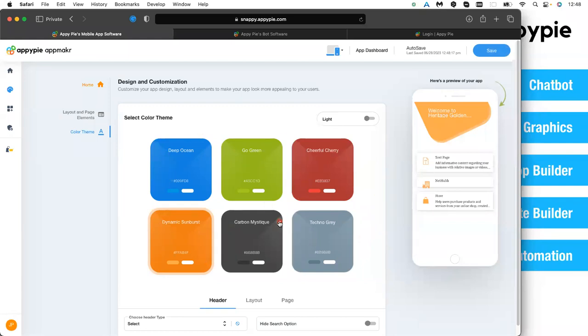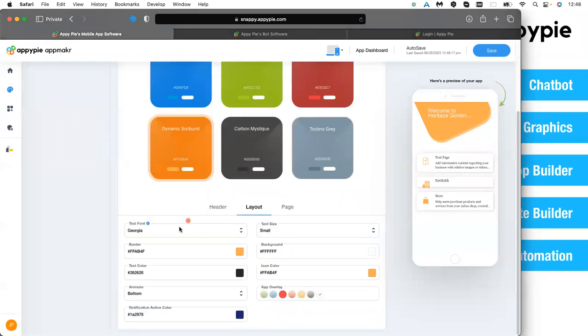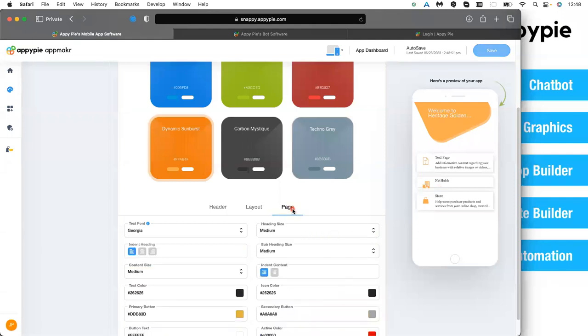Okay. Now, besides the theme colors, let's say you don't like any of these and you have a specific color in mind, you will come here and customize those color codes. So let's say you want to match it with your website or your color of your logo or your branding. You will copy that code and then insert it here, and then it will change to that particular color code that you wanted to. So you can customize each element of the app. I can customize the icon colors, text colors, the inner pages colors, all of that can be customized.